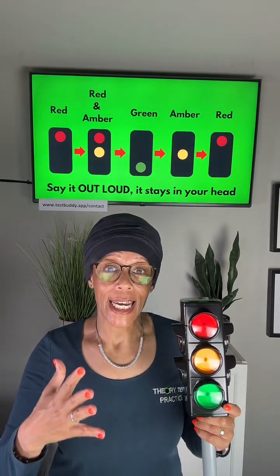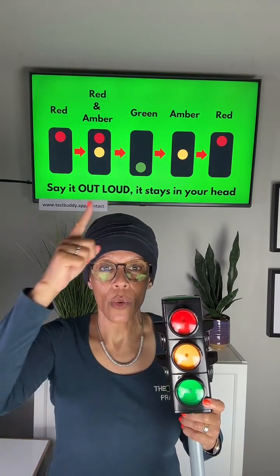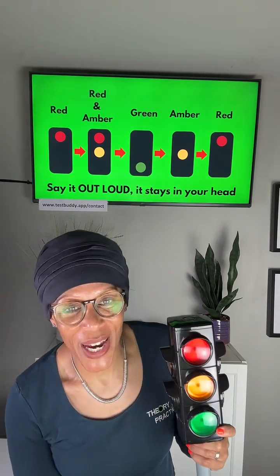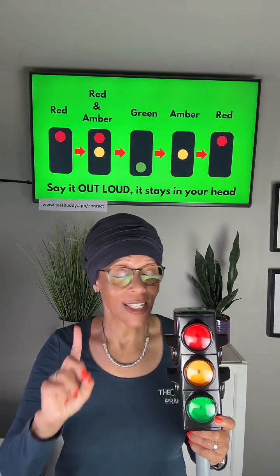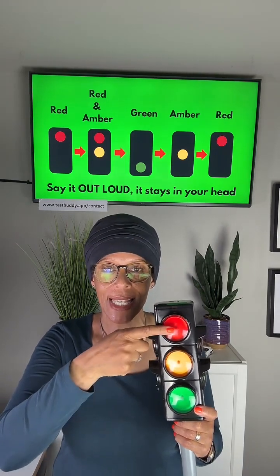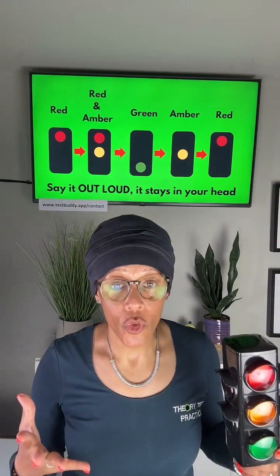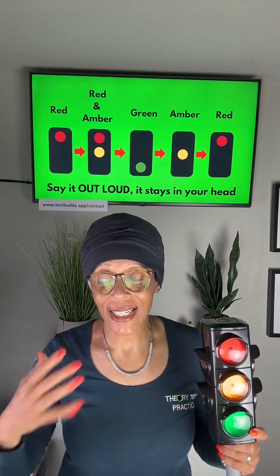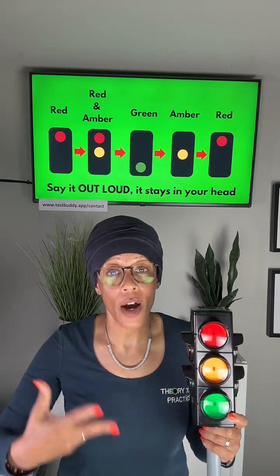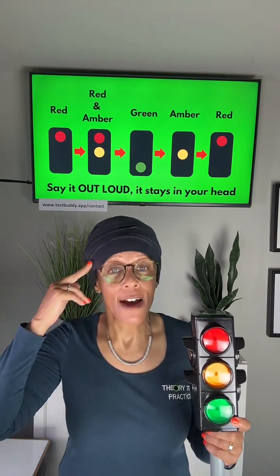The sequence is easy. It goes red, red and amber, green, amber, red. Say it out loud. It stays in your head. Let's do it again. Say it with me. You can read the words. The sequence goes red, red and amber, green, amber, red. Say it out loud. It stays in your head. That's why children can learn the whole Humpty Dumpty song, because they're saying it out loud. They're not just listening while doing something else. If you say the words out loud, they're much more likely to stay in your head forever.